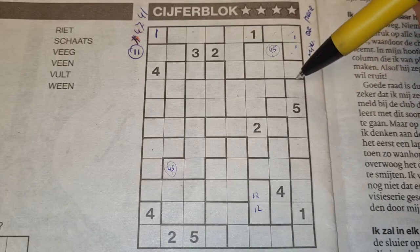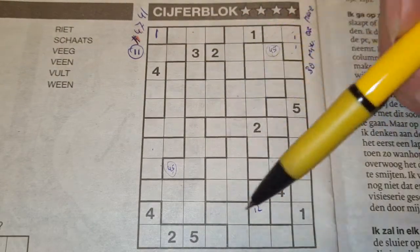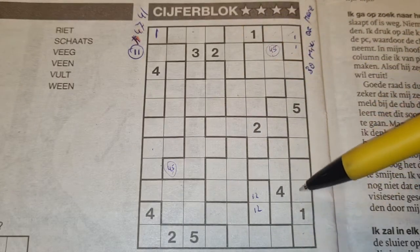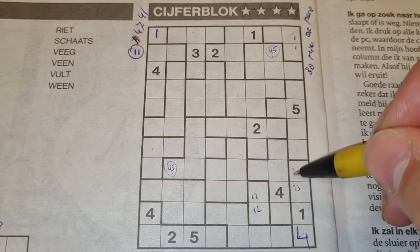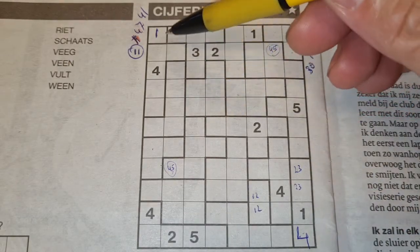More triple boxes. Let me scan. No triple boxes. Quadruple boxes then. Let me see here. A quadruple box. Well, it contains the 1, the 2, the 3, and the 4. Those 2 boxes can be 4, so 1 box left for the 4 should be here. 2 boxes left, the 2 and the 3. Let me mark those. 2 and the 3, 2 and the 3. More quadruple boxes. Let me check.